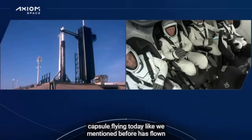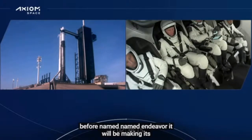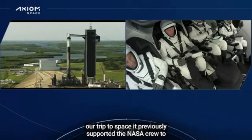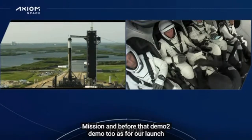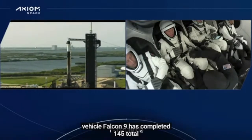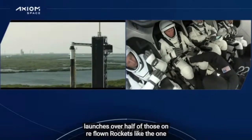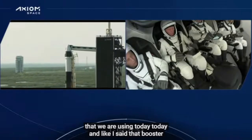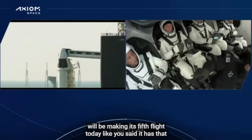The Dragon capsule flying today, like we mentioned before, has flown before. Named Endeavour, it will be making its third trip to space. It previously supported the NASA Crew 2 mission, and before that, Demo 2. As for our launch vehicle, Falcon 9 has completed 145 total launches, over half of those on reflown rockets, like the one that we are using today. And like I said, that booster will be making its fifth flight today.